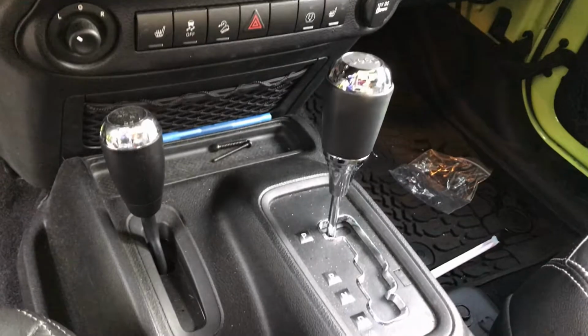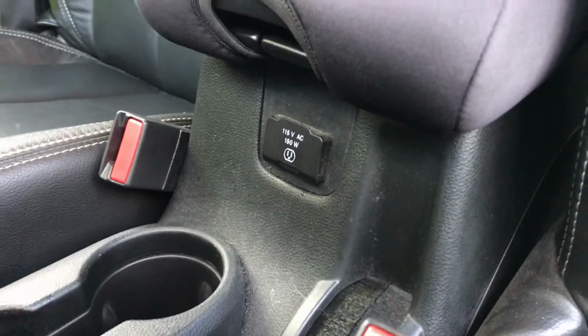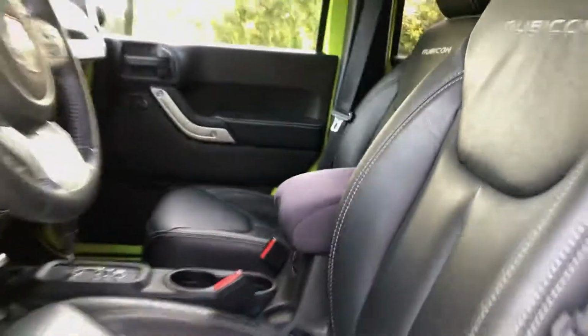It does have a 110-volt outlet, which is right down there. This is a 5-passenger. This thing's like brand new inside.